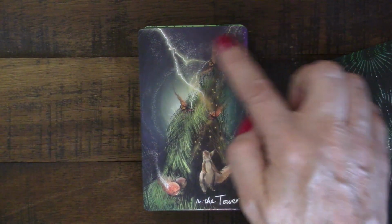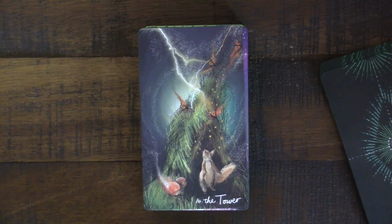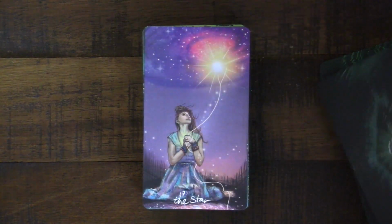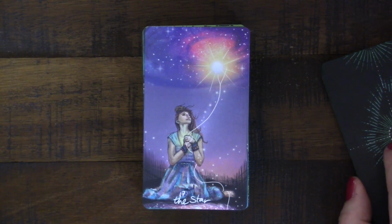You've got burning butterflies here. You've got acorns for this poor little squirrel. He needs to take that acorn and run so he can rebuild. It's beautiful. Love that. Star card is so beautiful. She's got a tether, like a golden lasso around a star that's going to help to guide her home.